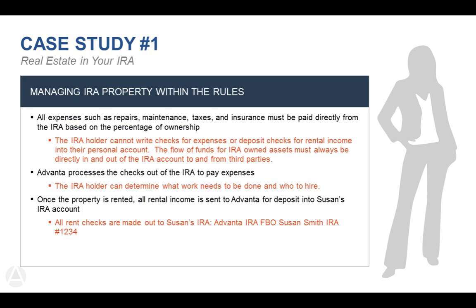So some important points here. Remember, Susan is keeping the property titled directly through the IRA. So that means all of the expenses, such as the repairs, maintenance, taxes, and insurance, will be paid directly from the IRA. So Susan will just come to Advanta IRA, let us know that she has an expense she wants to pay. She'll submit the invoice and fill out a form with Advanta that says, please pay this bill. And then we'll go ahead and cut the check and either send it to her to give to the vendor, or we can send it directly to the vendor.